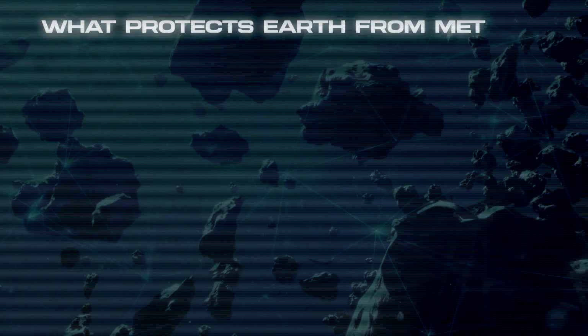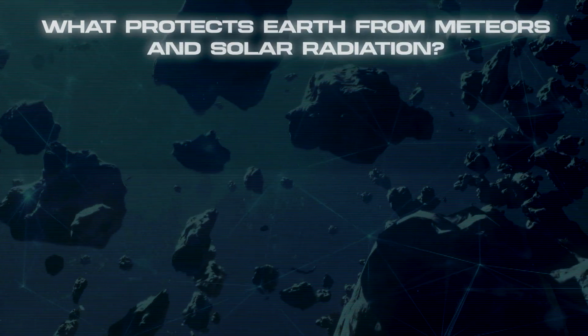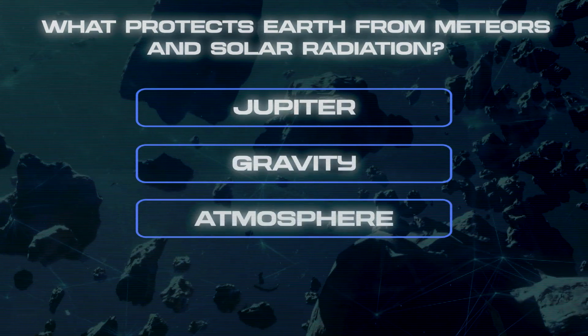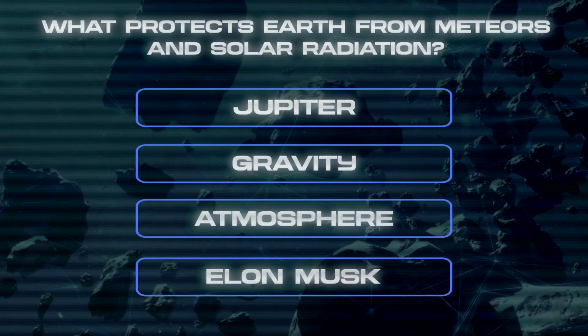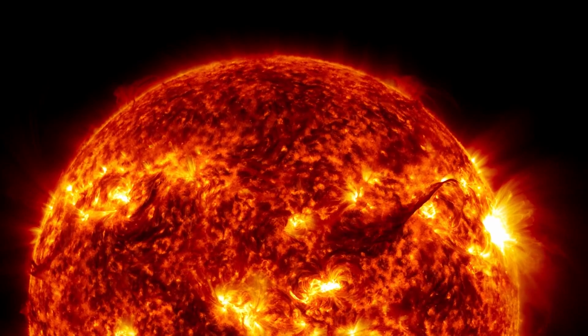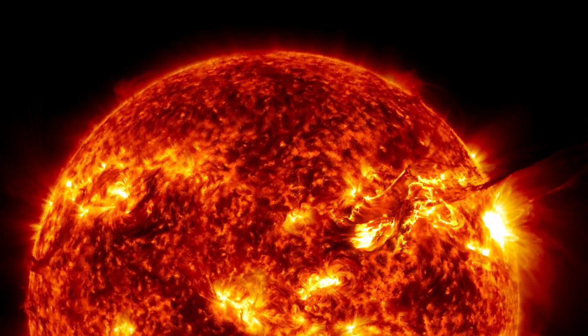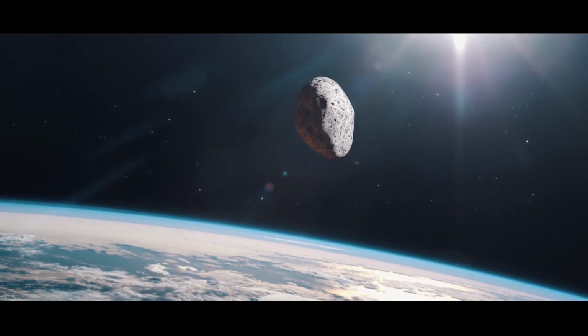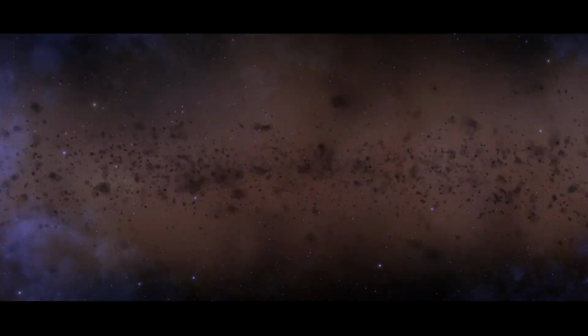What protects Earth from meteors and solar radiation? Jupiter, gravity, atmosphere. The Earth's atmosphere is a mixture of gases that absorb and scatter solar radiation. This protects the Earth from harmful ultraviolet radiation. The atmosphere also protects the Earth from meteors, breaking them up into smaller fragments.